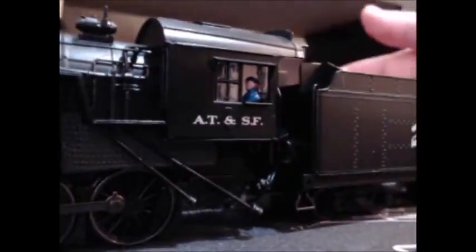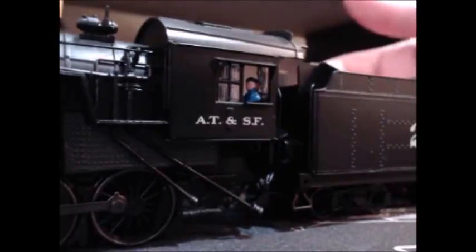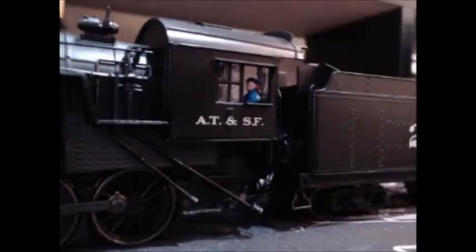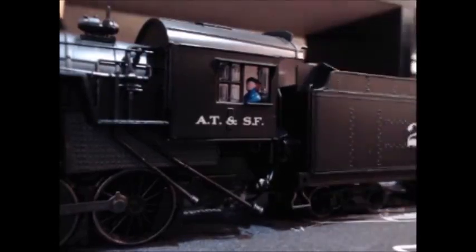Now, this particular locomotive, again, it's a Bachmann. It's part of their sound value line, so it does have DCC on board. I've tried it out. It's nothing but awesomeness. But unfortunately, it has some running issues and some sound things that I would rather take care of. But it's okay for the most part. It's a very solid performer once you get it up and going.